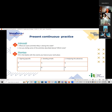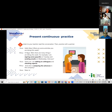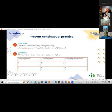Okay, present continuous. What are some activities Mary is doing this week? ¿Qué está haciendo Mary? Mary is signing some payrolls and sending emails. And also, she's not analyzing the advances. Someone else is doing that. But she is signing some payrolls and sending emails. Those are the activities that Mary is doing.